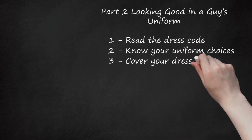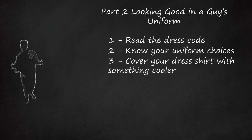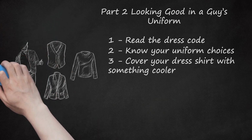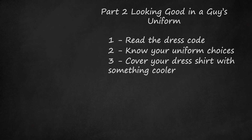3. Cover your dress shirt with something cooler. For a laid-back look, try a 90s style Kurt Cobain cardigan. For a folky look, wear a vest, sweater vest, or fitted blazer. If you want to try for a dressed-up casual look, pull a sweater over your shirt.